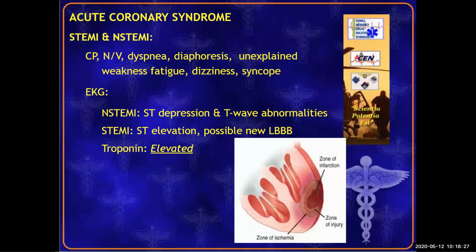As far as a STEMI, it's going to be straightforward: ST elevations. Left bundle branch block will not be on the exam. Again, there's a reason for that, because it has to be a new left bundle branch block. Has everybody had an EKG before to know if they had it? No. Do all hospitals have rapid access to their last EKG? No. Some places spit out the most recent one if you do one, some places don't. Some places still have to get medical records to send their old chart, believe it or not. Even though it's digital, they have to dig into the digital record to find it.